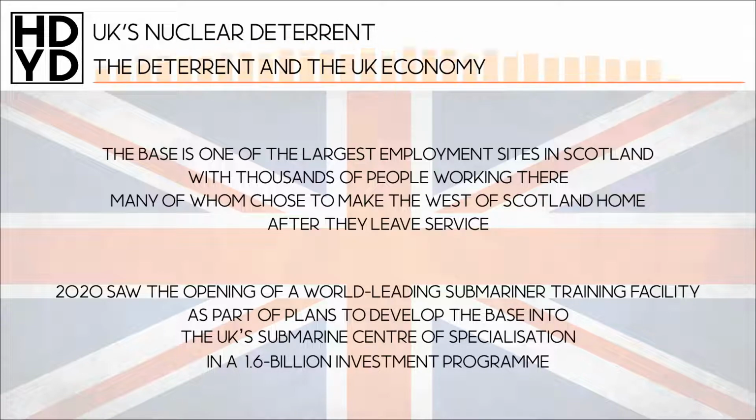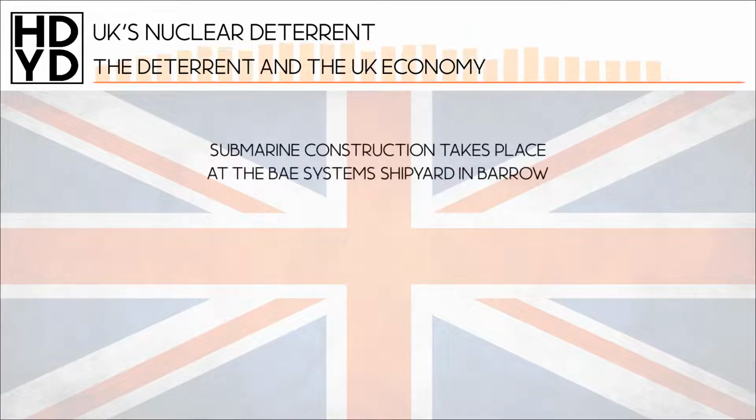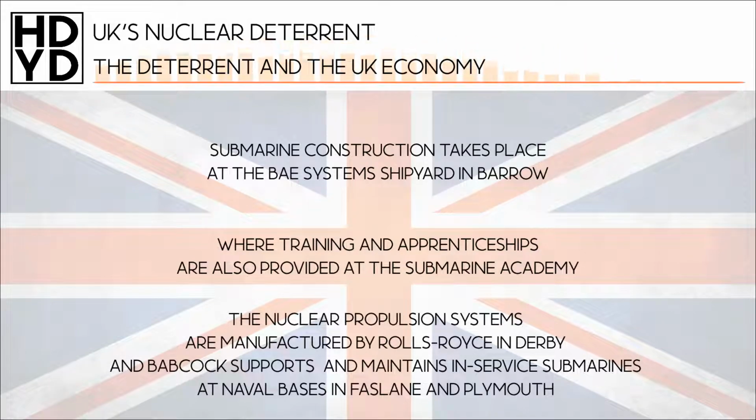2020 saw the opening of a world-leading submariner training facility as part of plans to develop the base into the UK's submarine centre of specialisation in a £1.6 billion investment programme. Submarine construction takes place at the BAE Systems shipyard in Barrow, where training and apprenticeships are also provided at the Submarine Academy. The nuclear propulsion systems are manufactured by Rolls-Royce in Derby, and Babcock supports and maintains in-service submarines at naval bases in Faslane and Plymouth.